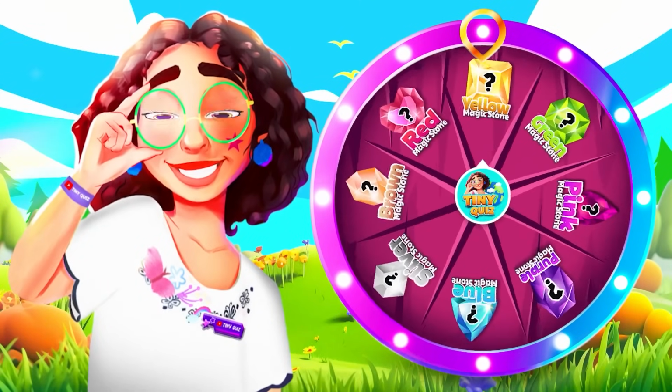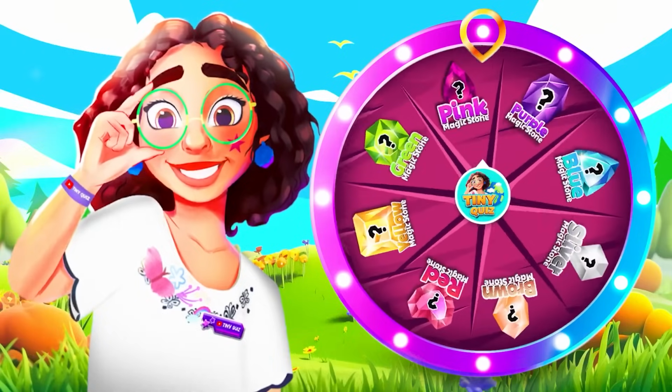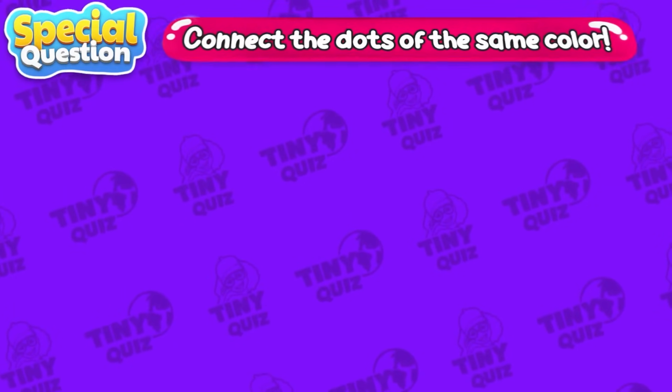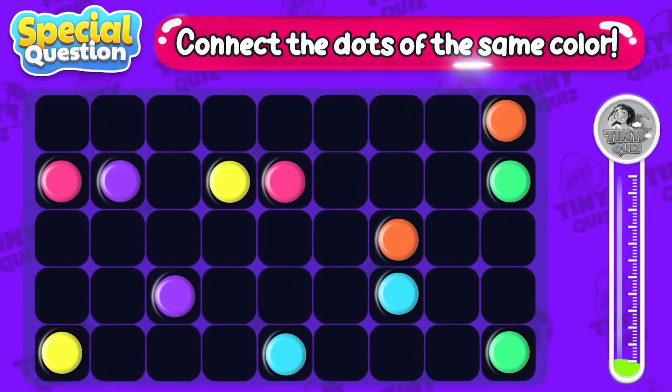What game will happen next? Let's spin to find out. It's a matching game. Connect the dots of the same color.